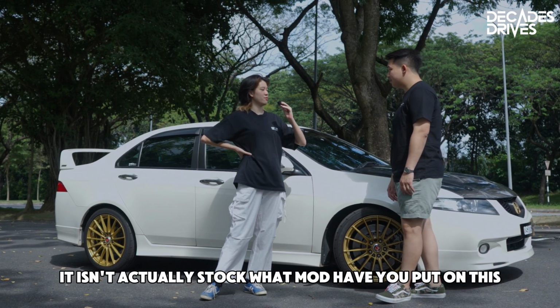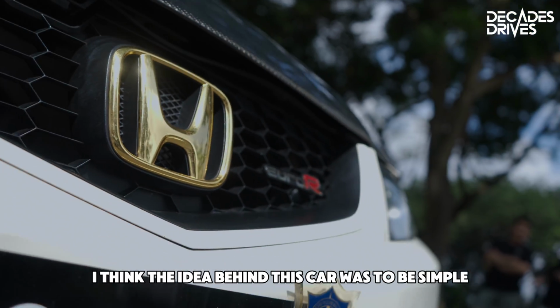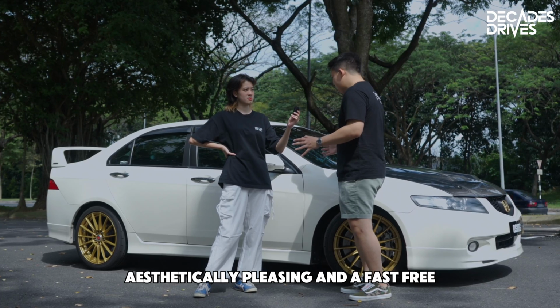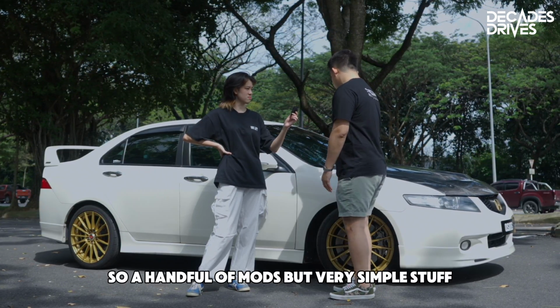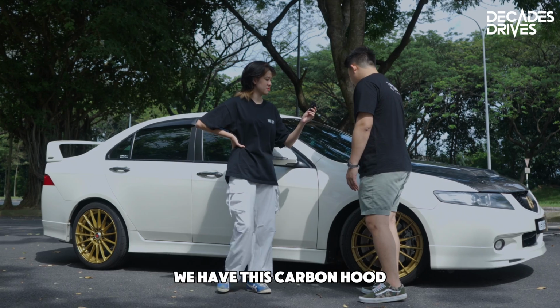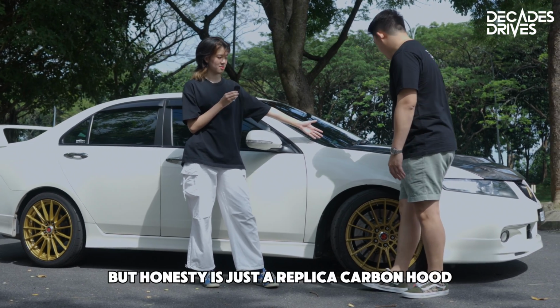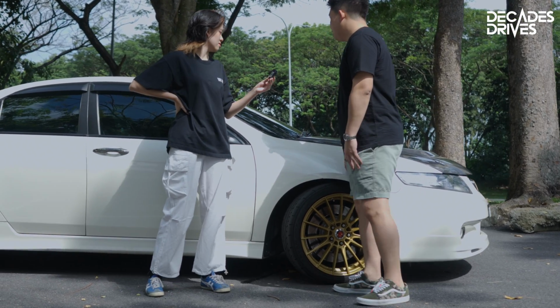What mods have you put on this? I think the idea behind this car was to be simple, aesthetically pleasing, and a fuss-free, easy to drive car. So a handful of mods, but very simple stuff. We have this carbon hood. This is meant to look like an M&M, but honestly, it's just a replica carbon hood.